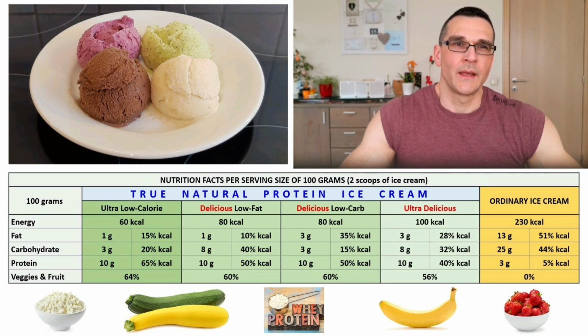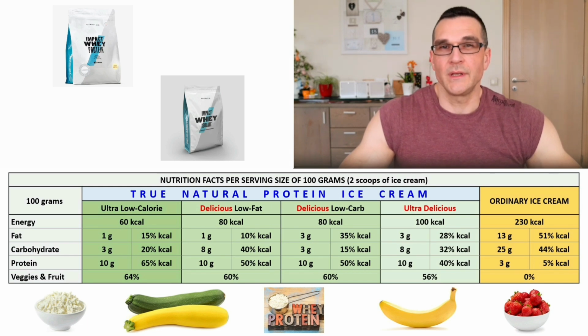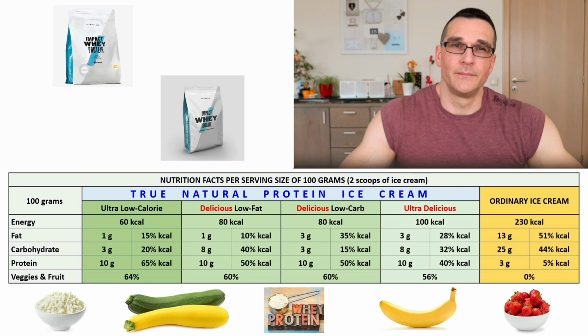Next question. Can I add more whey protein than recommended in the true natural protein ice cream recipes? Sure, if you want your protein ice cream to have a higher protein content, you can simply add an additional 10, 20 or more grams of flavored or unflavored whey protein powder. If you use a bit more whey protein powder than prescribed in the recipe, the texture of your protein ice cream will be even better.